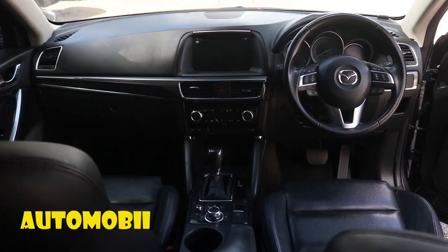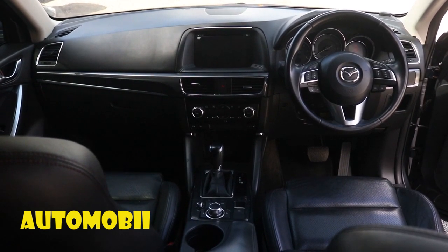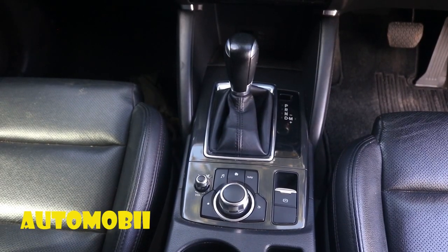Now this car also has a 6-speed automatic transmission, and it has an option of paddle shifters, which give you a thrilling driving experience. One thing I like about this car compared to its competitors, that is the Subaru Forester, the Toyota RAV4, the Hyundai Tucson and the Honda CR-V, is that its automatic transmission gives you a very good driving experience that is full of thrill and zest.